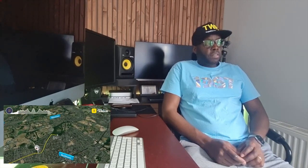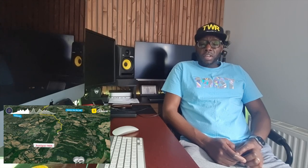Another ride in the bag, nearly 40 miles. I didn't plan on going out this morning. I thought, you know what? I was meant to do a ride to St. Albans with the cycling club, TWR Cycling Club, but there was rain forecast for pretty much the whole of the ride, so I said nah. And then when I looked at this morning's weather, it looked okay, well, dry at least. So I thought, let me jump on a bike.